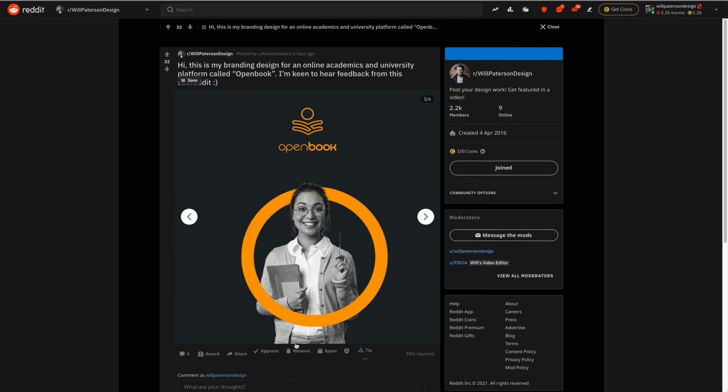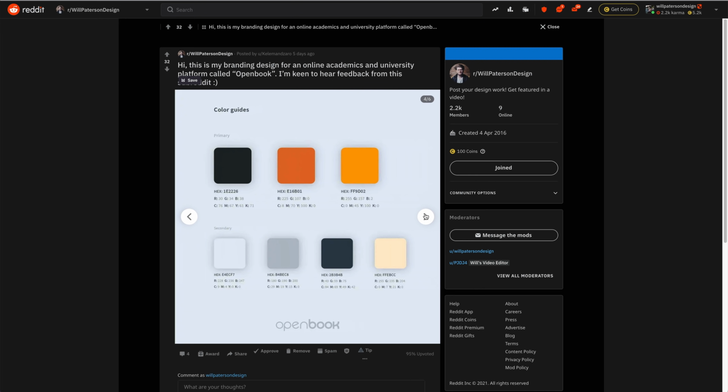Nice one. I like the use of the circle there for your brand awareness. It's a great brand asset to have, seeing how it's in the logo as well. Color guides, very nice. Again, just get rid of this typeface. This typeface is awful. It looks great, just get rid and change that typeface. You do not need that one in there.